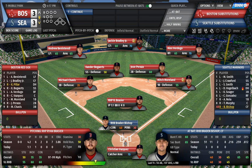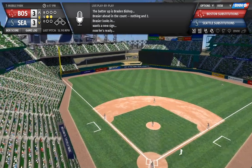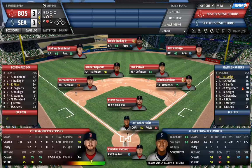If the Mariners are gonna win, they're gonna walk it off. 0-2 pitch coming from Brazier. Braden Bishop hits one pretty well out towards left field. Benintendi's going to get it right in front of the track for out number 1.